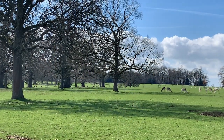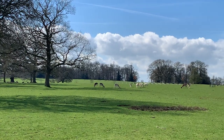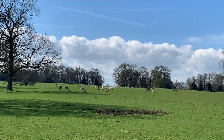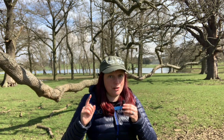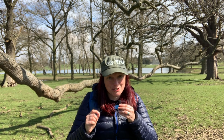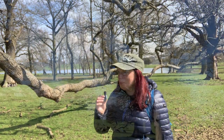And I also managed to capture some of the wild beasts from the safari park side as well. Did a little lap through the town itself, stopped off at the Biker's Cafe for a nice baguette, which was amazing. If you're in Woburn, do pop in that cafe. Very reasonably priced and the food is delicious. And yeah, it's great. Really positive day, really positive walk.